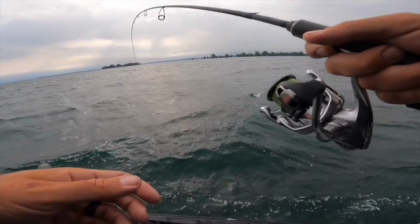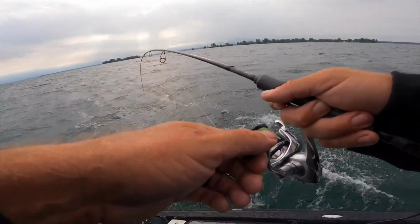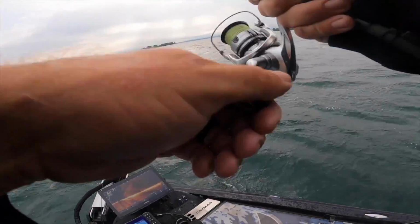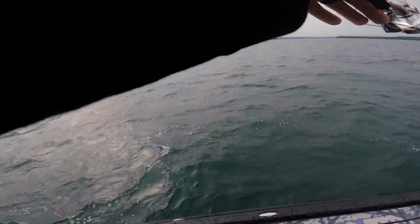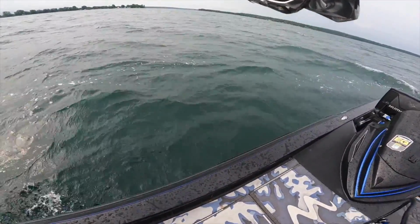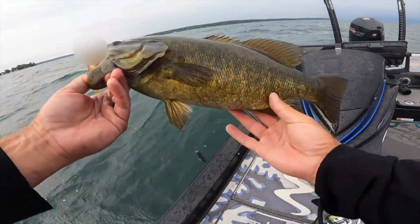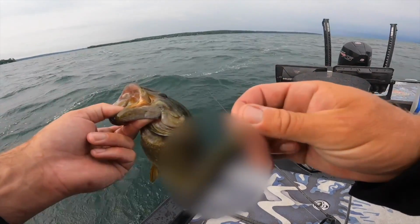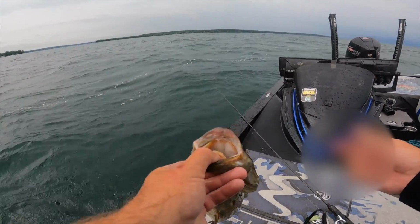Second drop down there with that 6 cents prototype, and we got one to come over and eat it. As you guys saw, he got spooked a little bit as the weight went past him. Well, he changed his tune. Look at that big old brown beast. Yeah, bud. Probably should get next to the boat to land this one. There we go. Not a giant one, but 3.5 pounder. Nose hooked. Little prototype guy. Heck yeah, we're on the board, guys.